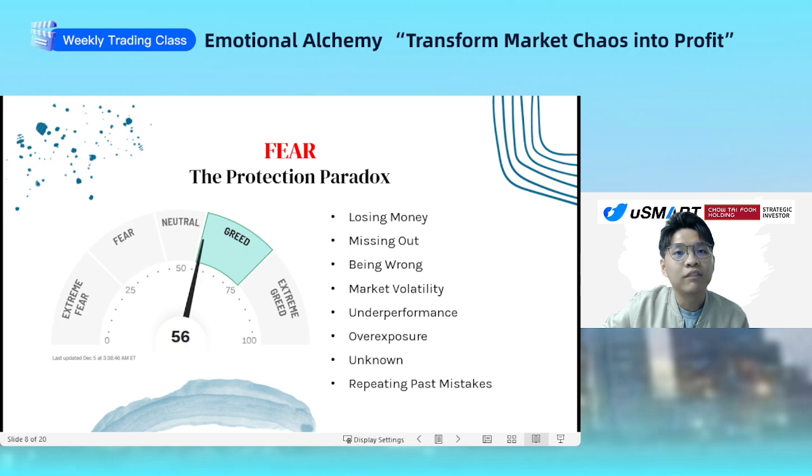And the second one, the fear of missing out, which is usually called FOMO. People usually do this when they try to catch a profitable trade but have missed the first move, and they just get in immediately without waiting for any retracement, and eventually they lose money.